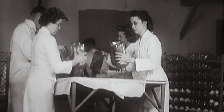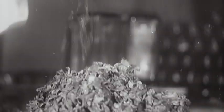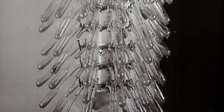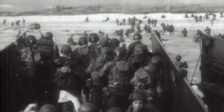The moldy mix is collected onto trays. The solution is drained off and pumped to a cooling room. Then, in glass tubes attached to a vacuum, the moisture is dried out until only crystals are left. Incredibly, 2 million doses are available to the Allies before the invasion of France.